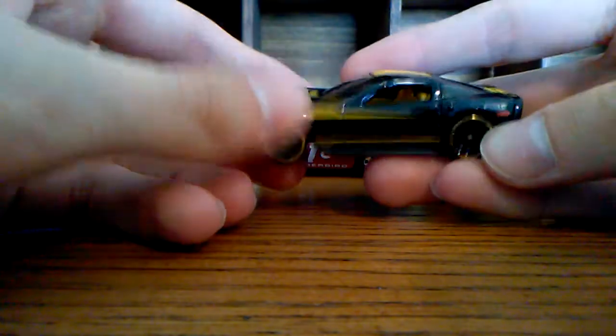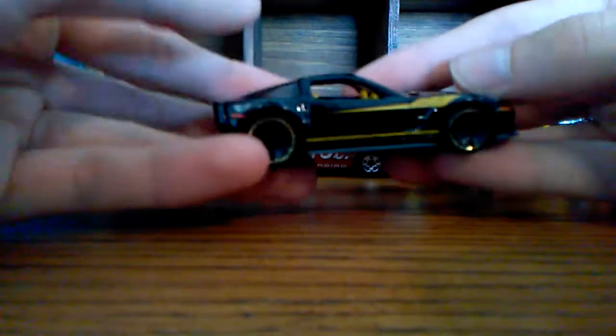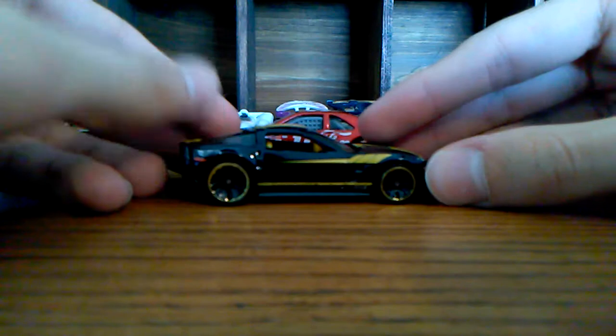Then we got this 3-pack at Scheels. It had this Hot Wheels 2009 Corvette ZR1. This one's really neat. I like the paint color. It's black and yellow. This is the first one of these that I've got.